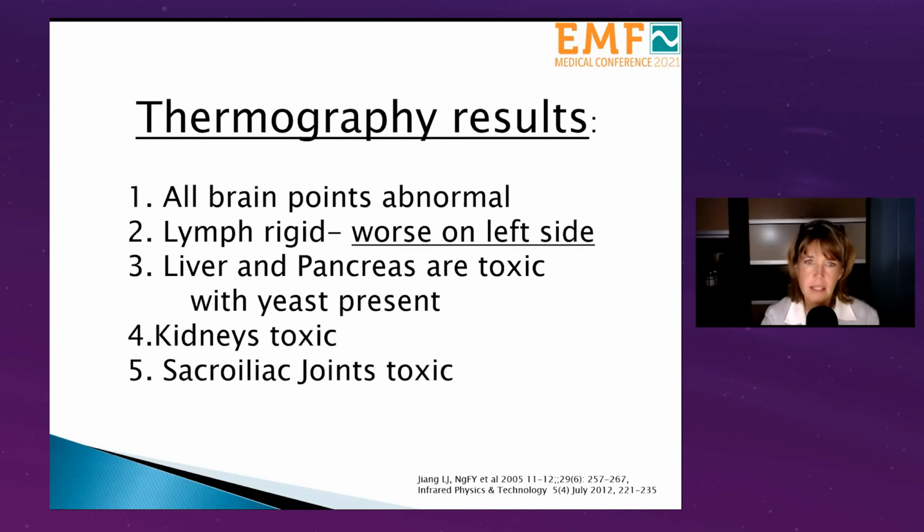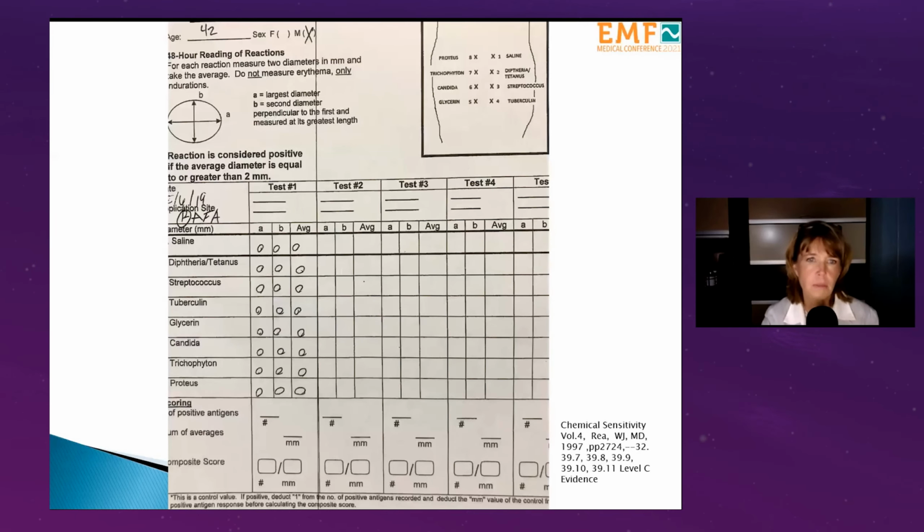We always see the liver, pancreas and GI tract are toxic, and he has a lot of yeast. In his situation, he's got toxic kidneys. So again, you want to be careful with chelation because you can really affect the kidneys. And then his sacroiliac joints. So all the communication areas of his body have been affected. This is just a picture of the recording of his CMI test on his arm. You see none of those came positive. We had no positive wheels.